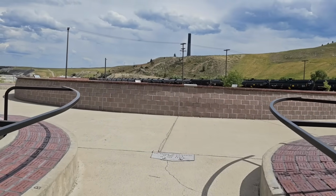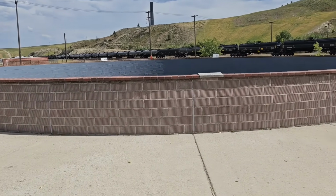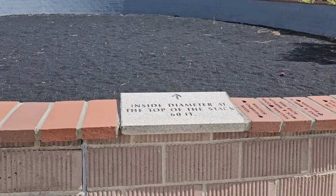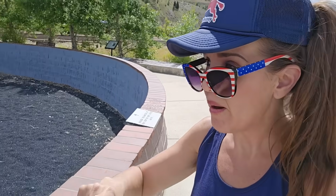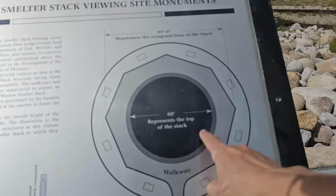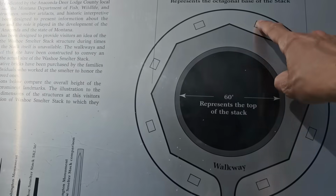Okay, this is actually pretty cool though. They actually have this big circular pit, I guess you could call it, that shows you exactly that this is the inside diameter of the top of that smokestack. The upper diameter, okay, at the top where it's narrower. The bottom, I guess the whole base of this plaza shows what the diameter is at the bottom, and I thought that was pretty interesting. See what I mean? Like that thing in the middle just shows how wide across the top is. The bottom is like the whole plaza.